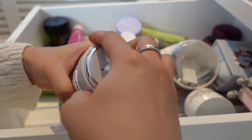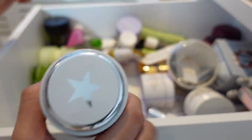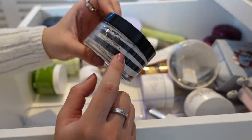I think this is a new one, right? Oh no, it's not. Okay. It's not a new one, but I'm gonna keep it and I'm gonna try my best to finish this. I'm going to keep this face mask. This is the Bojo face mask.